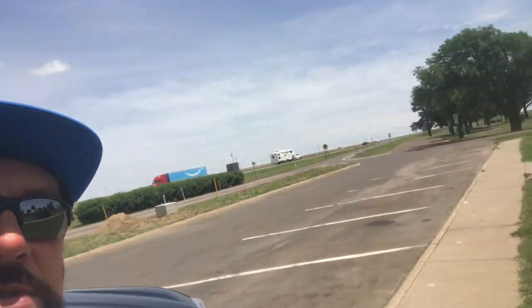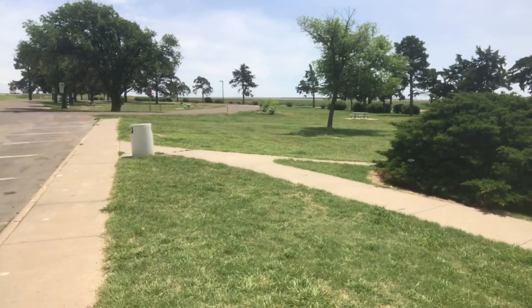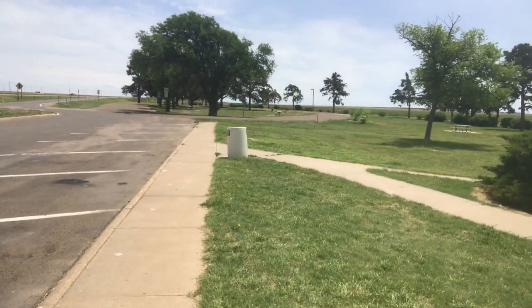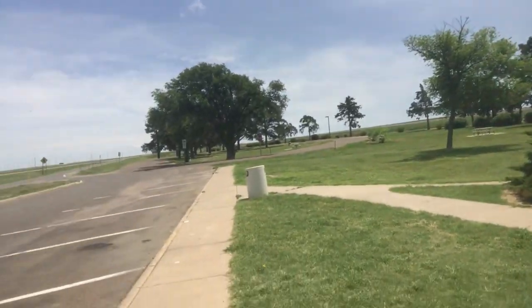We are getting close to Hayes, Kansas. Made a little rest stop. Pretty excited to be here. I love the green. It's just so darn green here. I just absolutely love that. We're not used to this. We got more sand type of dirt. You can just see the green all over the place. I just love it. I'm from Minnesota originally, and so kind of feels like home here.